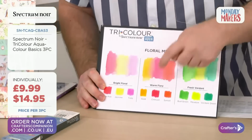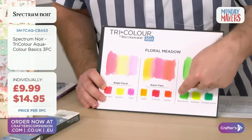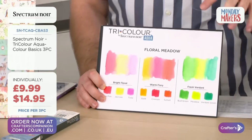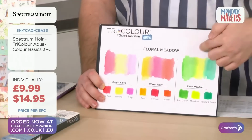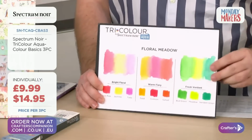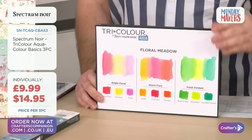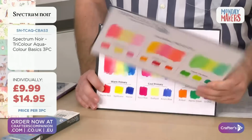The same goes for the Warm Fiery with the gold, the crimson, and the sunset, and the same for the Fresh Verdant, which has the bud green, the meadow green, and the verdant green. But at the same time, all of these colours will play nicely together. So if you just pick up that one collection, the Floral Meadow, and use those tones across a project, it's going to look absolutely beautiful. That's the Floral Meadow, which is that one just there.